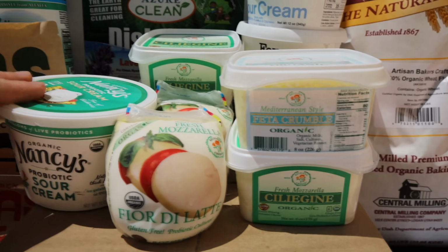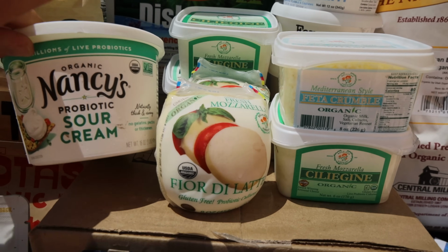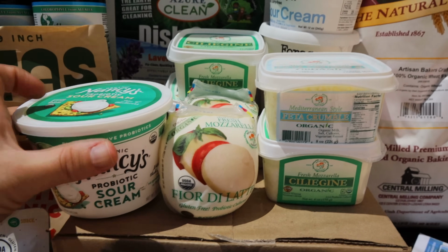And then of course we got our sour cream. Nancy's probiotic sour cream is our favorite sour cream. I only bought one tub just because we're not going through this as much. So we got one of these.